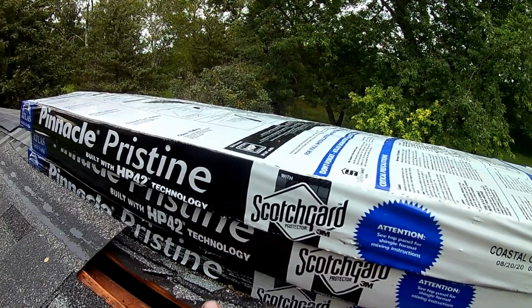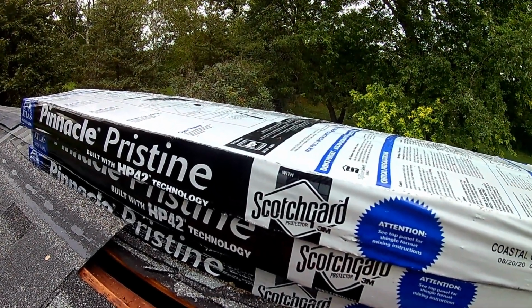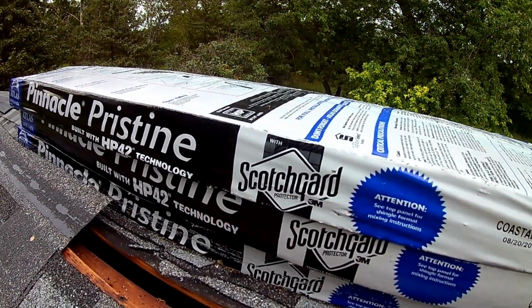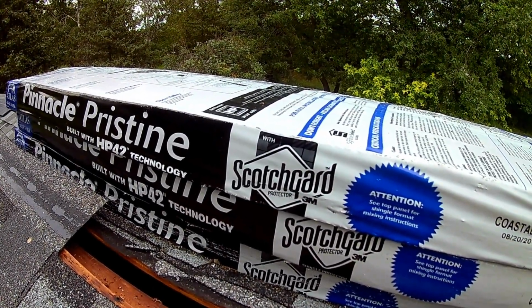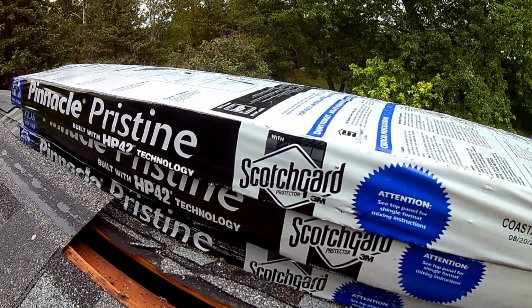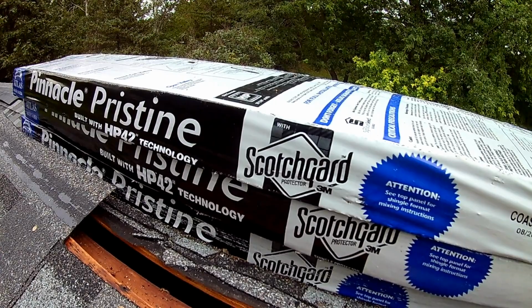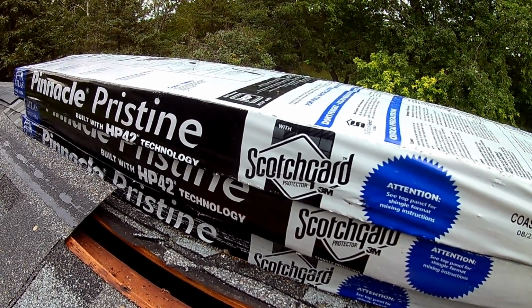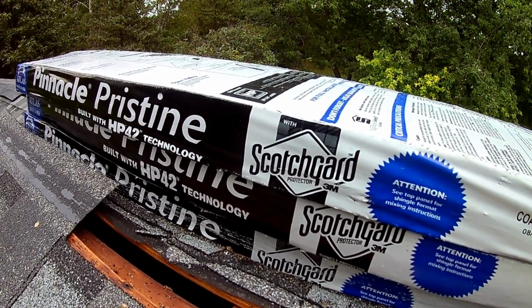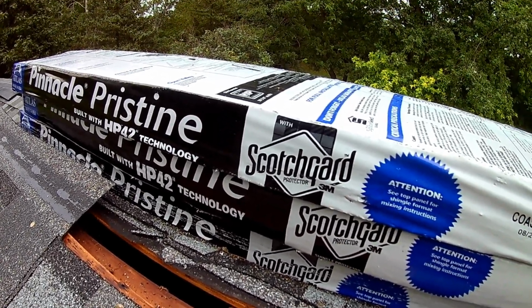but the difference and the things I like about the Atlas brand is they have Scotch Guard on them now, which is going to prevent your lichen and moss and mildew kind of growth, and it seems to help. Now, I haven't installed them long enough to be sure of that, but it seems like a good idea, and I think other shingle companies should do it just to prevent the staining and stuff like that.